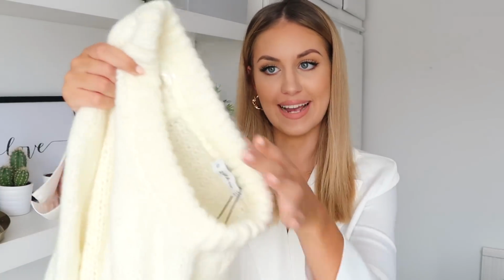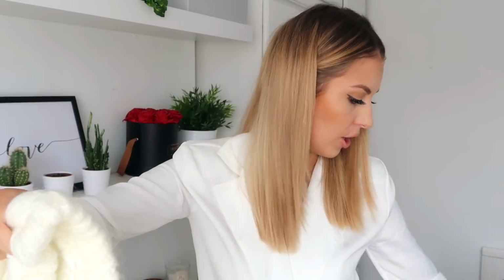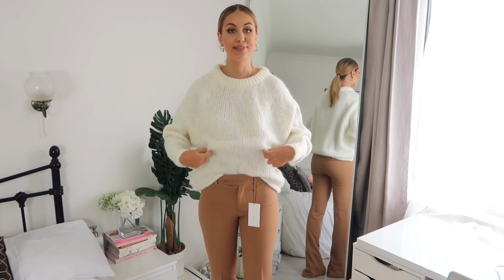So I don't even want to know what it's going to feel like on. It also sheds, as you can probably see. My whole box is covered in this material, so I'm thinking this is definitely getting returned, and it was £40 and I got it in a size medium. So I'm just going to start out by saying, do not get this jumper.